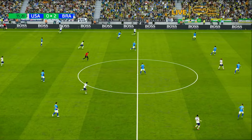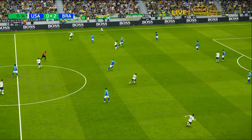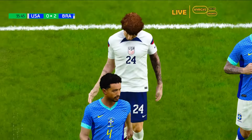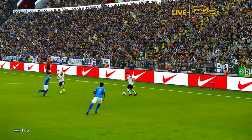Robinson. Pulisic. And the ball's in, and the shot! Oh, fine stop from the keeper. The keeper really dug out his defence then. A magnificent effort.